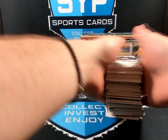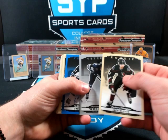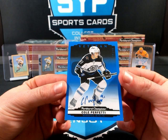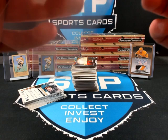All right. Box number five. All right. POD and that's nasty. Numbered 7 out of 15. Blue autograph Cole Perfetti. Cole Perfetti, 7 out of 15. Chuck, that one's going to you, sir.